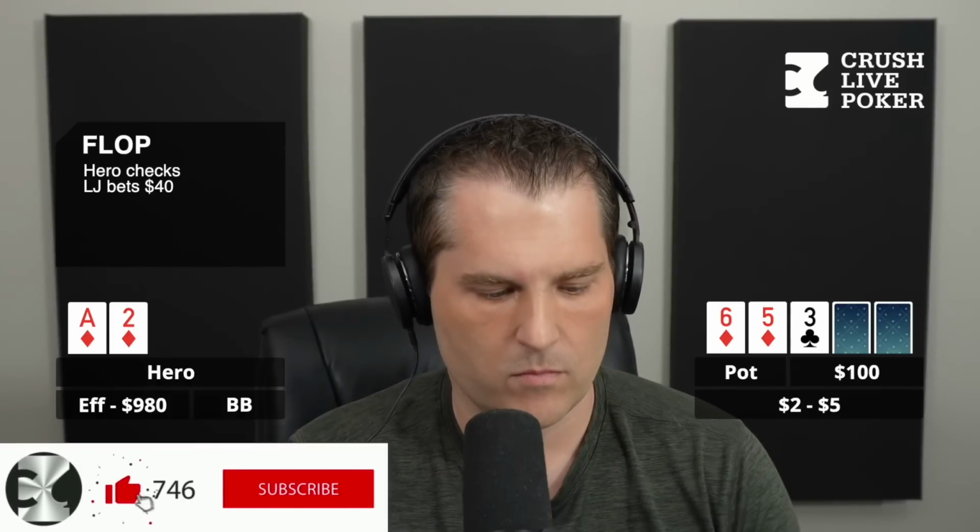The flop is the six of diamonds, five of diamonds, and three of clubs. So you flop the nut flush draw, and you've got a gutshot to the bottom end of a straight: 6, 5, 3, and you have ace deuce of diamonds. Correct. Hero decides to check, and the low jack opener bets 40 into 60. It folds back to the hero, and the hero opts for a check-raise to 120, which is obviously 3x.